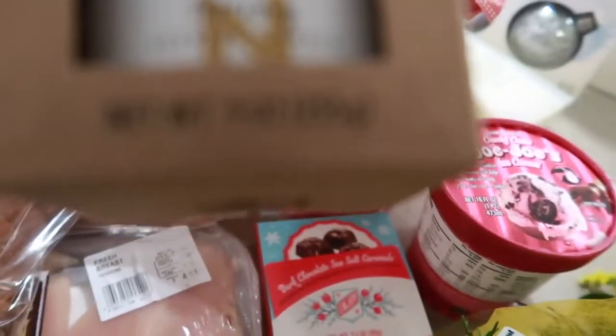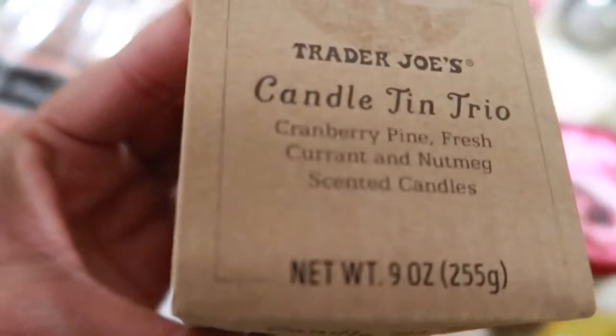And then last but not least, speaking of candles, I always get their trio tin can of candles. This year, the scents are cranberry pine, fresh currant, and nutmeg. So good, y'all. So that's pretty much it.